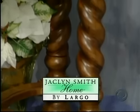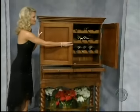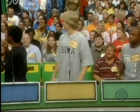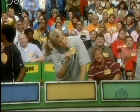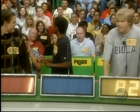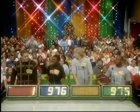This elegant wine cabinet from Jacqueline Smith Home by Largo is set on a barley twist leg base and features wine bottle storage on the right and stemmed glassware storage on the left, both functional and beautiful from Jacqueline Smith Home by Largo. We want a bid from this David. David, it's your bid. Bob, could I go 825, Bob? 825, Darius, what do you say? $9.75. $1, Quincy. Quincy, what do you think? $9.76. The actual retail price is $8.99, and this David wins.